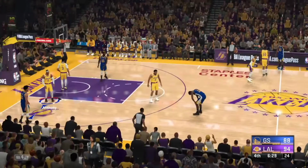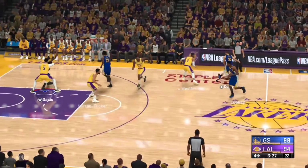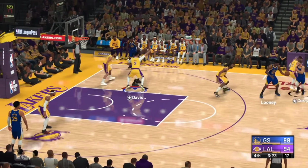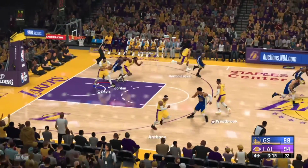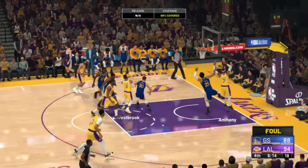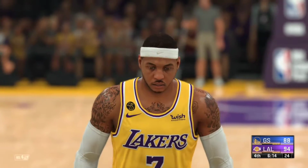The second half hasn't gone nearly as this game progresses. There's the three. Curry's shot is off. Not quite enough defense. That time around, just lucky he was off. And foul on the shot. He'll shoot 2 at the free throw line.